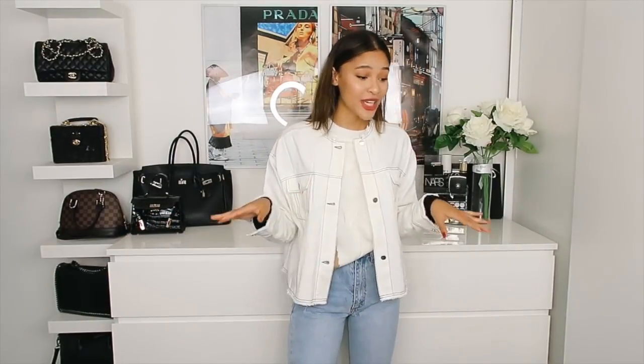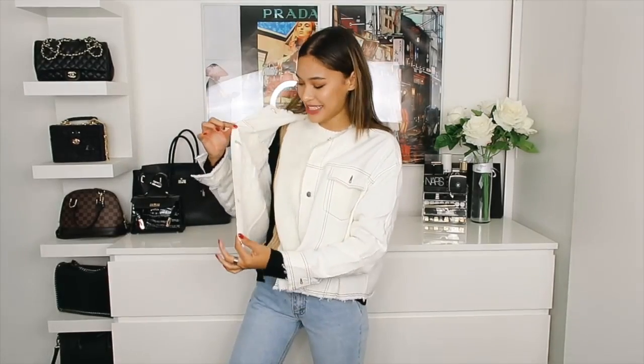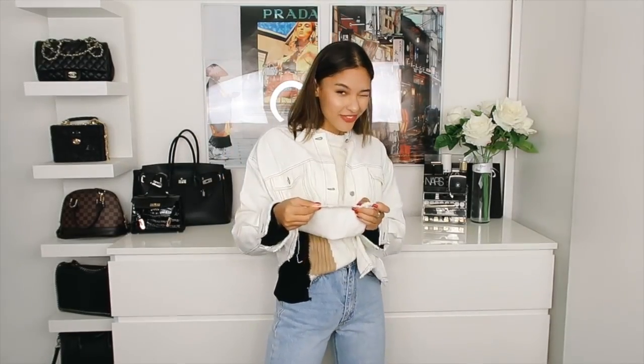So I actually found another little jacket hiding at the bottom of my box, which is cute. Obviously, straight off the bat, this is so thin. I think you can just hear it. This is paper thin, and I'm not even joking with you guys. Look, it's so thin. It's meant to be denim, and it's literally so thin.